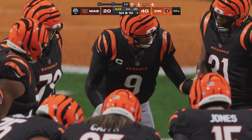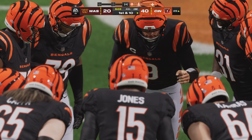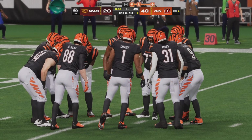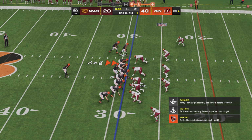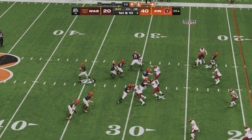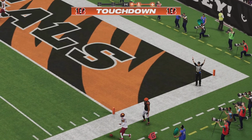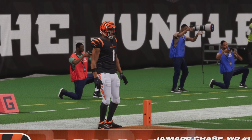Exactly as you described, an interception. The Bengals set to take over. And after the interception, they are sitting in an even better spot with the ball and a comfortable 4th quarter lead. They go play action with Burrow. Touchdown Bengals. Ja'Marr Chase with now 2 fourth-quarter touchdowns.